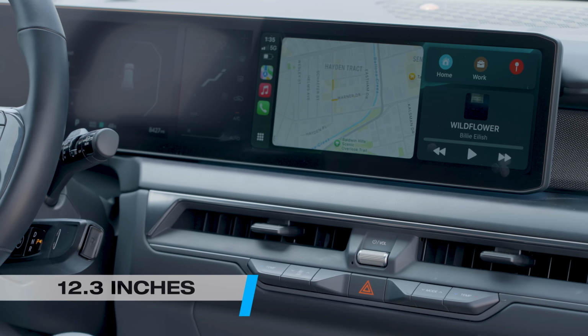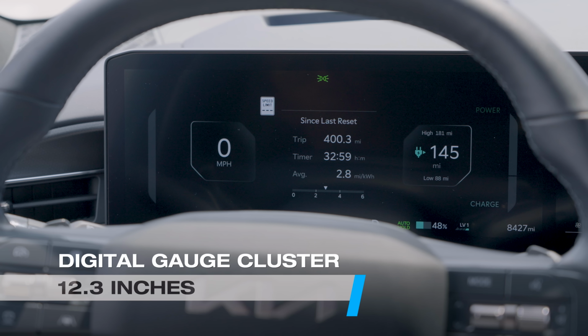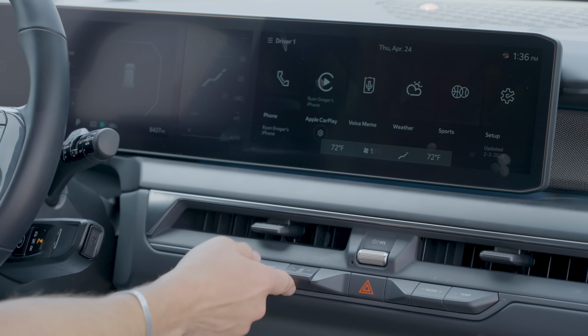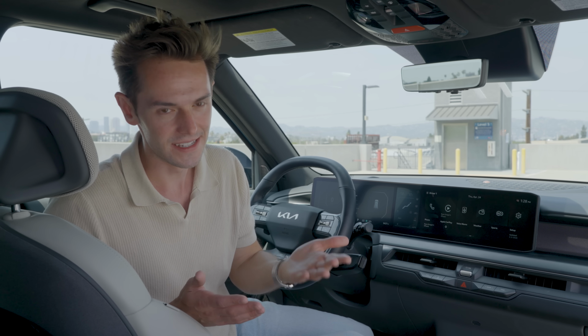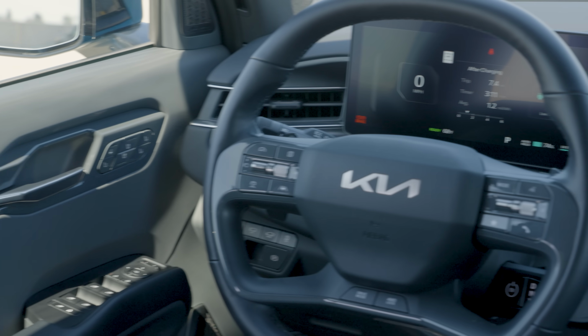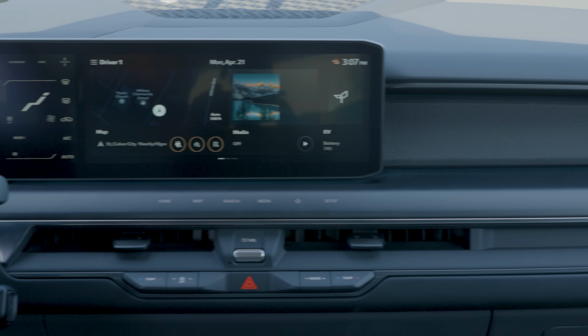We also like that while yes, the EV9 does have these big digital displays up front like many other EVs, you can still get a lot done without taking your eyes off the road because there's plenty of physical controls around. Plus, again, unlike many other EVs, the EV9 has standard Apple CarPlay and Android Auto. The interior looks great without any of that touchscreen only minimalist nonsense. It just works. There's so many details that are fun, that are different than your regular car.